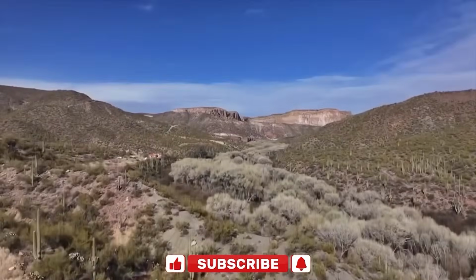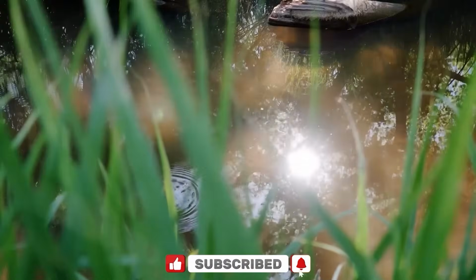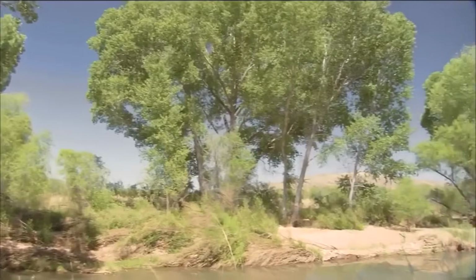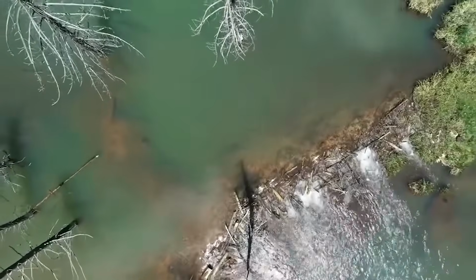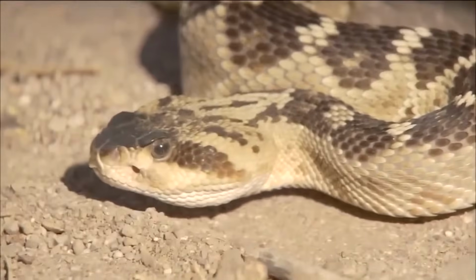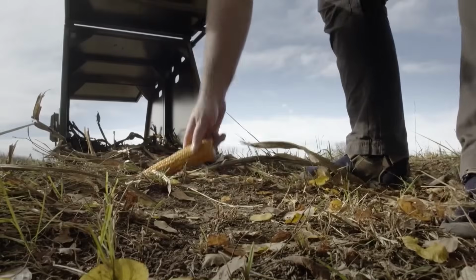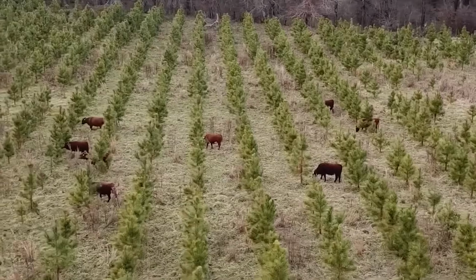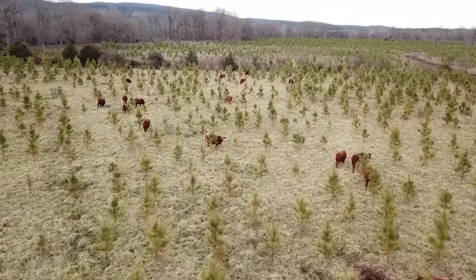One of the biggest reasons land becomes barren and unusable is soil degradation. Over time, overgrazing, deforestation, and poor farming practices wear down the soil until it can no longer support crops or even native vegetation. But not all hope is lost. Across the country, new strategies are being tested to heal the land and make it fertile once again. One of those strategies, controlled grazing. It's a way of rotating livestock between pastures to prevent overuse and allow grasses and roots to recover.